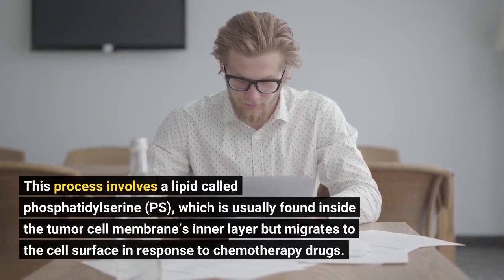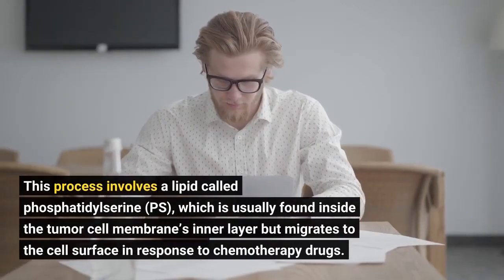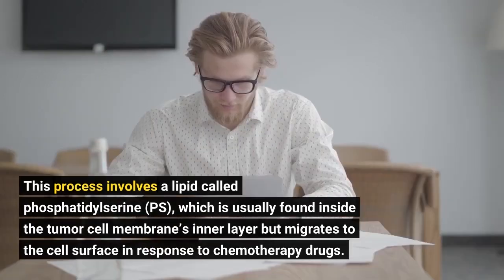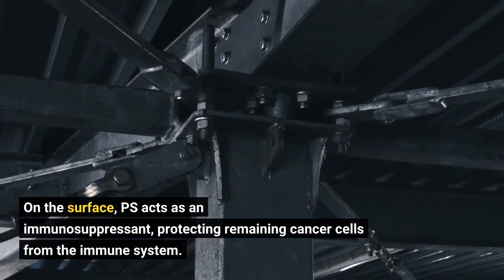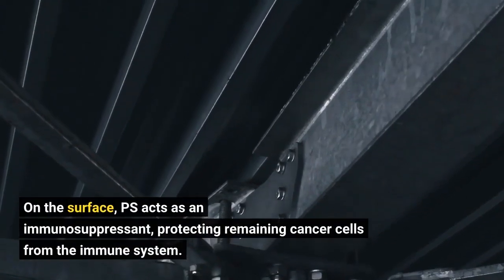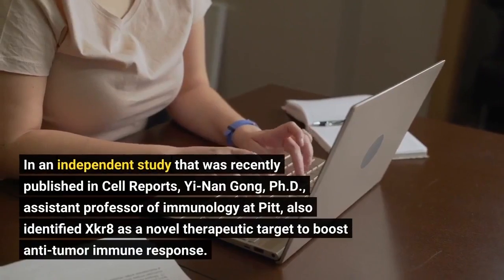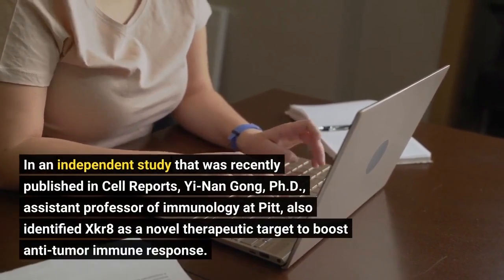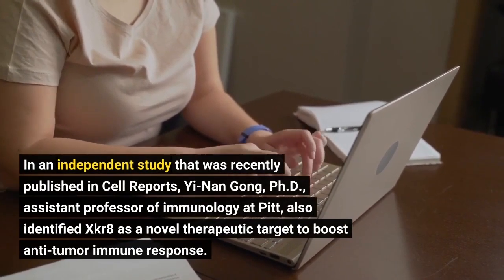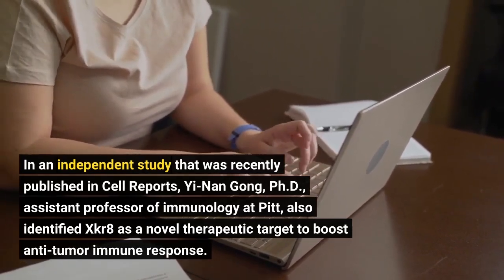This process involves a lipid called phosphatidylserine, PS, which is usually found inside the tumor cell membrane's inner layer but migrates to the cell surface in response to chemotherapy drugs. On the surface, PS acts as an immunosuppressant, protecting remaining cancer cells from the immune system. In an independent study that was recently published in Cell Reports, Yi-Nan Gong, Ph.D., assistant professor of immunology at Pitt, also identified XKR8 as a novel therapeutic target to boost anti-tumor immune response.